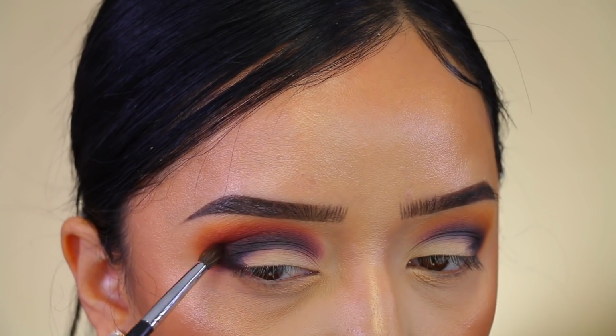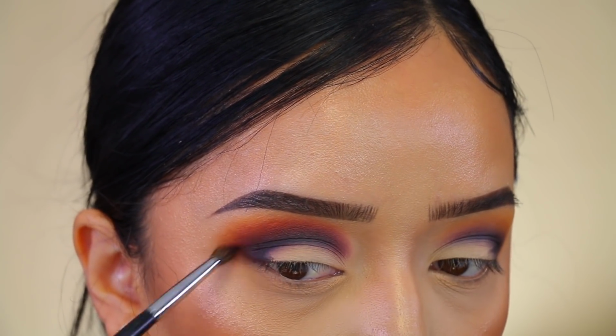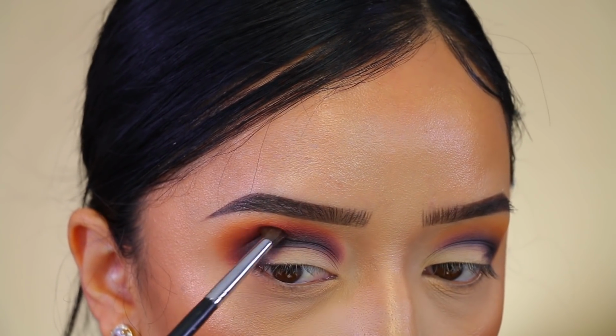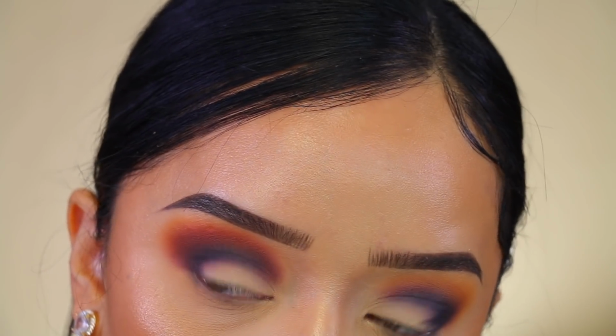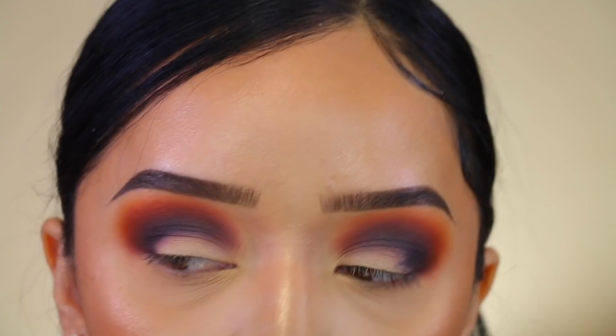I am taking my time and dipping back into Soda Pop and Jax and just reapplying those colors. And as you can see, the more that I pack them on, the more vibrant it looks. You can tell a difference between the eyes. Like that one just looks a little lighter versus that one, it looks deeper. So I did go ahead and deepen up the other eye.